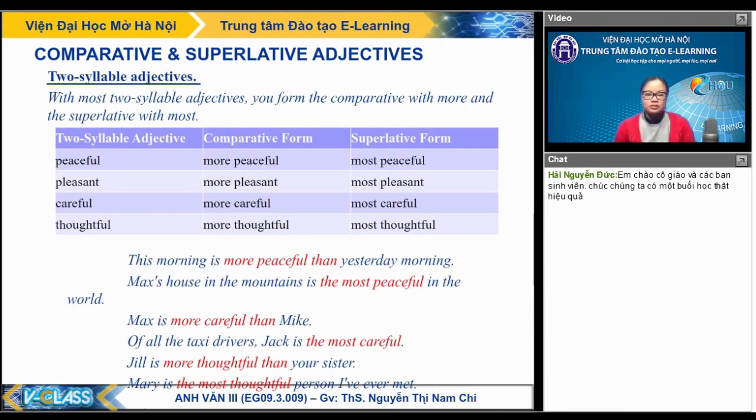And for the two-syllable adjectives, with most two-syllable adjectives, you form the comparative with more and the superlative with most. Peaceful, more peaceful, most peaceful. Pleasant, more pleasant, most pleasant. Careful, more careful, most careful. Thoughtful, more thoughtful and most thoughtful.